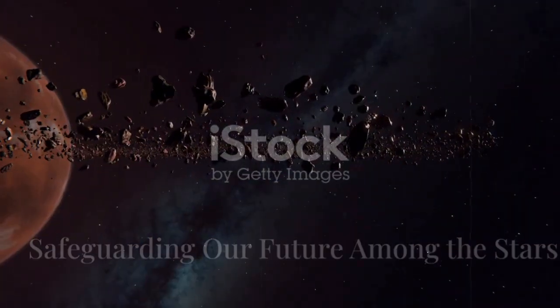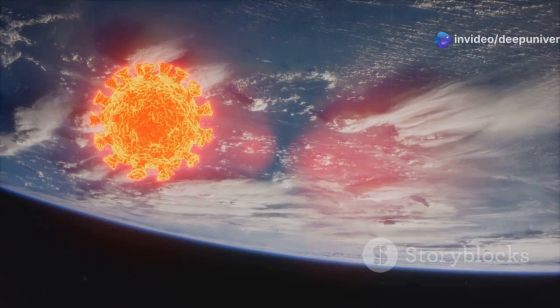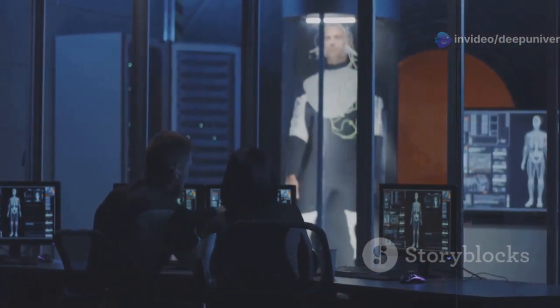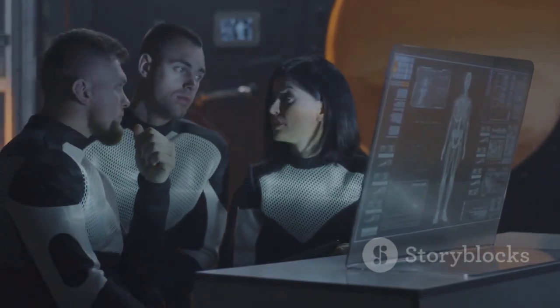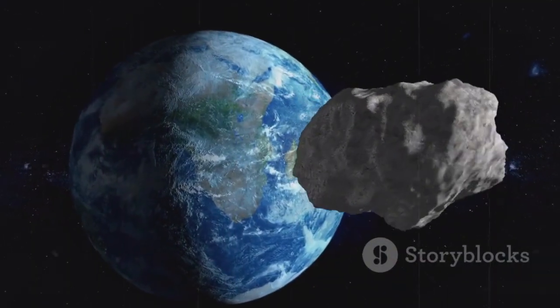As we venture into the cosmos, our commitment to safeguarding Earth from celestial threats must deepen. The fiery encounter with asteroid C0WPC5 reminded us of our planet's vulnerability. Investing in research, innovation, and collaboration is crucial. Our journey must include protecting our pale blue dot. By fostering curiosity and working together, we ensure a safe future. Let's explore the cosmos with a commitment to protect our home.